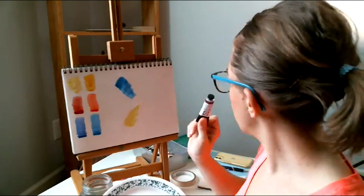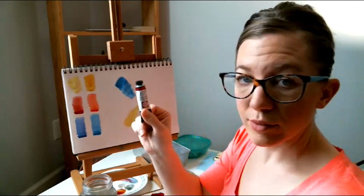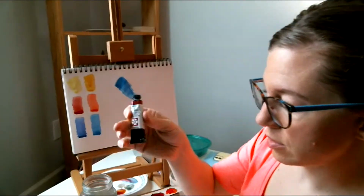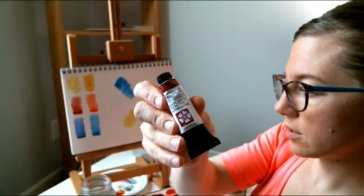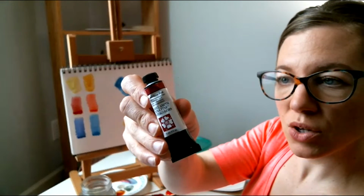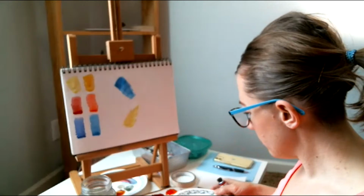That's not the one I want. I would like quinacridone pink. This is the one I talked to you about. If you can see, it will readjust. So it's Daniel Smith, quinacridone pink. It's a great magenta.